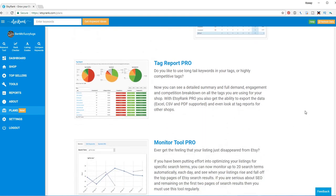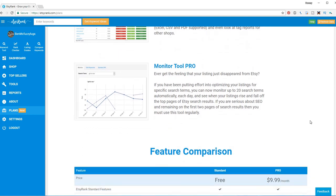The Tag Report Pro. This looks really interesting. Again, it's got all the extra data of the demand and engagement. We've got some nice graphs and everything. This they have in our reports for the free version, we've got a small scale of this, and it is so helpful to be able to look at all the tags that you have in your store, and then see what you've been using a lot of and how competitive it is. And we're going down here.